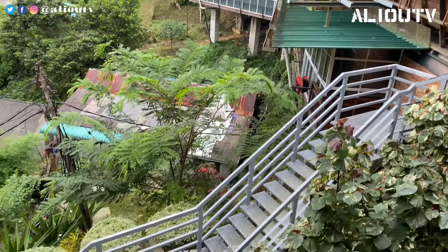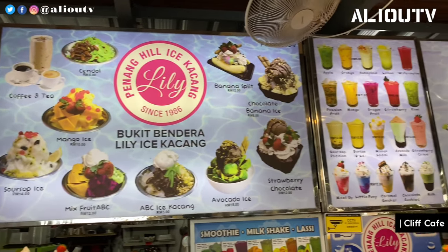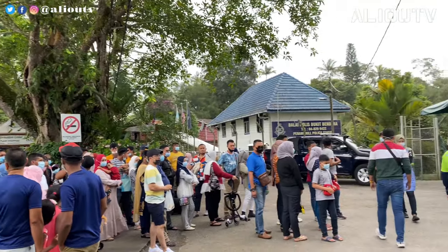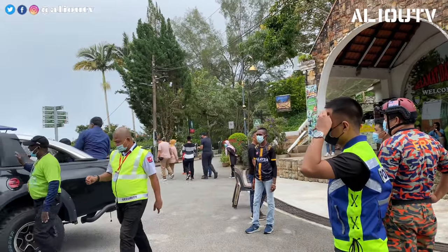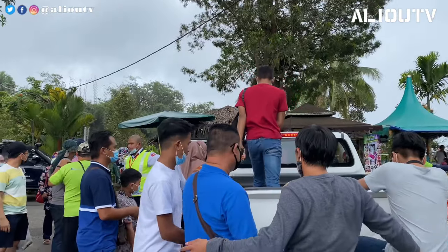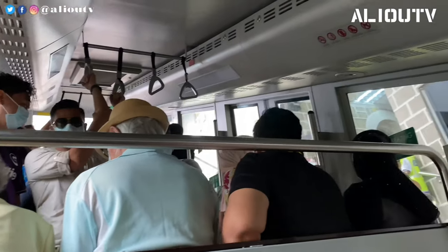Guys, enough for the talking and walking. Now it's time to go to Cliff Cafe, get something to eat and drink. There is bad news, the funicular train is malfunctioning and they need to bring people back downhill using the trucks. This is the last batch as we got news that the funicular train is operating again. We will head there. See you in no time, Penang Hill.